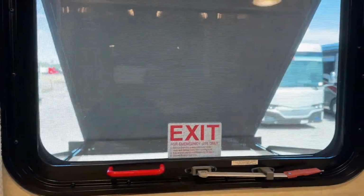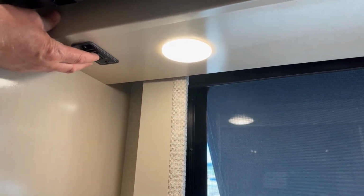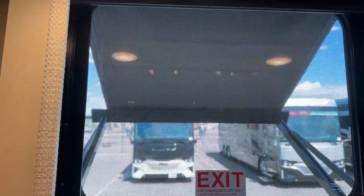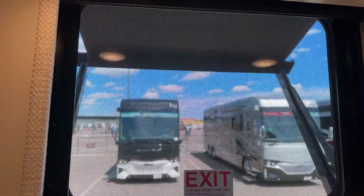And then I'm going to just reach right over here and pop that up. So those are really good if the sun is coming in and it's a little bright, you can put that down and it just takes some of that brightness off. But it's super easy to access with this button right here, and that just goes right up.